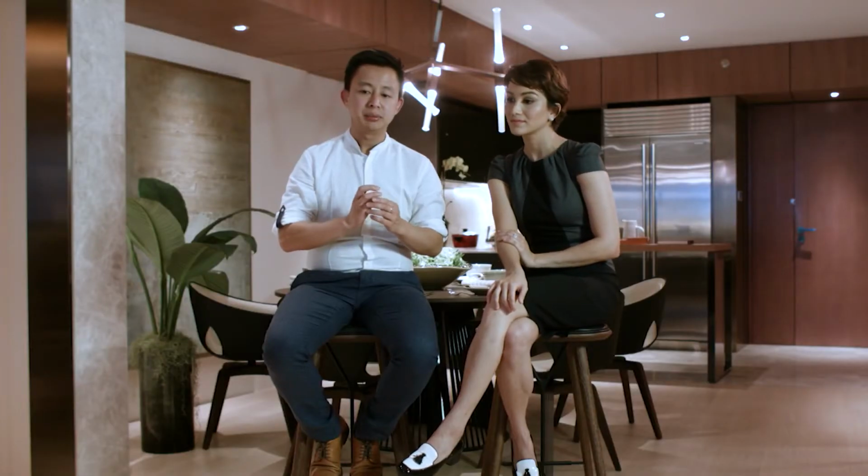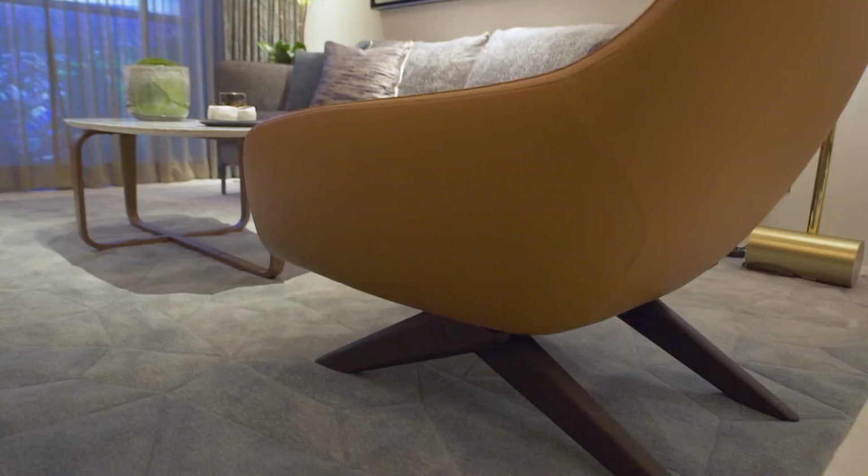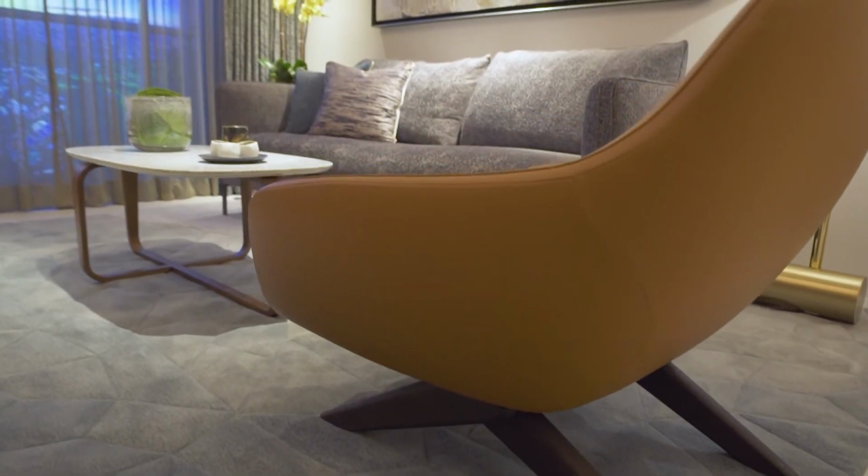So going back to the furniture, we do put some focus on the furniture. We get it from Italy, so we got brands like Poliform, Porro, Natuzzi, D'Assalto, Meridiani, and for lights we got Lindsey Adelman. We want to be more artistic because we want to punch in some art element.